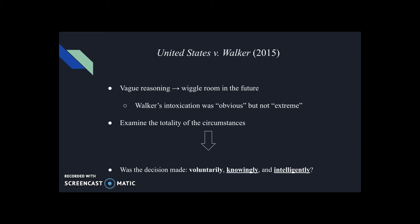When a client approaches a lawyer, it is crucial for a lawyer to ask their client questions such as, were you slurring your words? Were you having difficulty following commands? Did you understand what the police officers were saying? The answers to these questions can give clues to determine whether their client was able to make an informed decision to waive their Miranda rights.